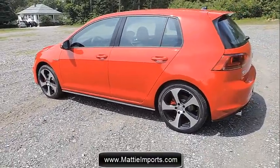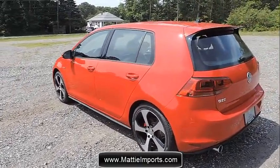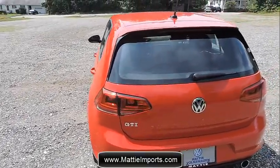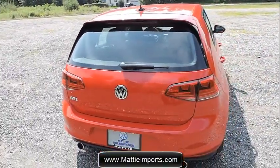I owned a GTI for about 6 years, and elbow space was always a little bit of a concern. Now it's definitely a little bit wider, so your front passengers are going to be much more comfortable. And on top of that, your rear passengers are definitely going to get more legroom in the car, definitely a little bit longer. Some cool features with the trunk as well. I'll get to those in a minute, but I just wanted to give you a look around.